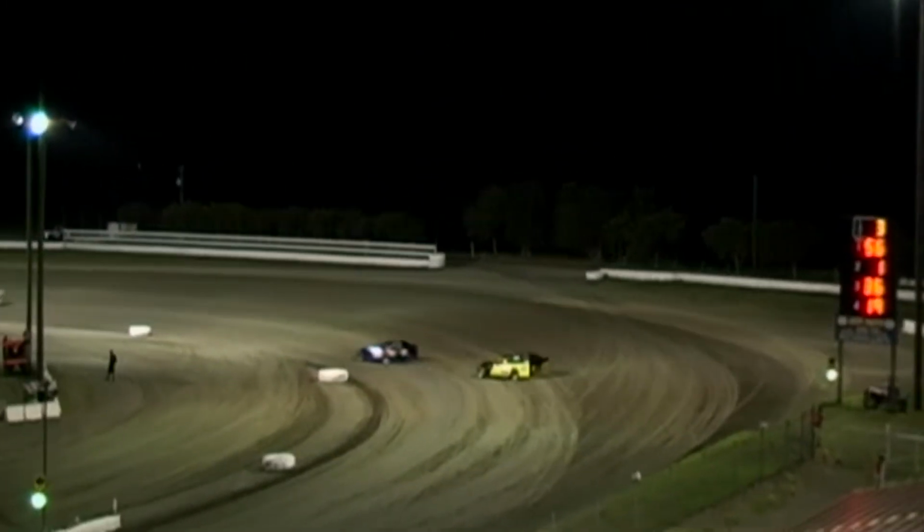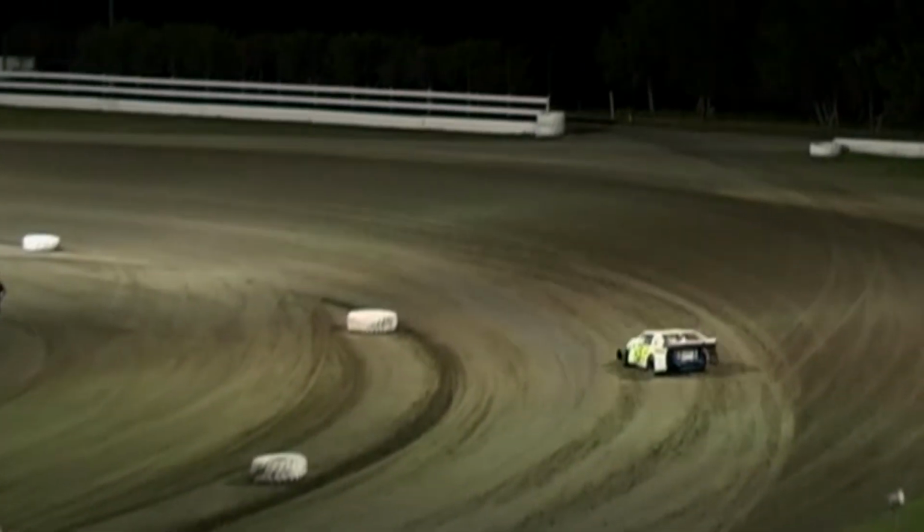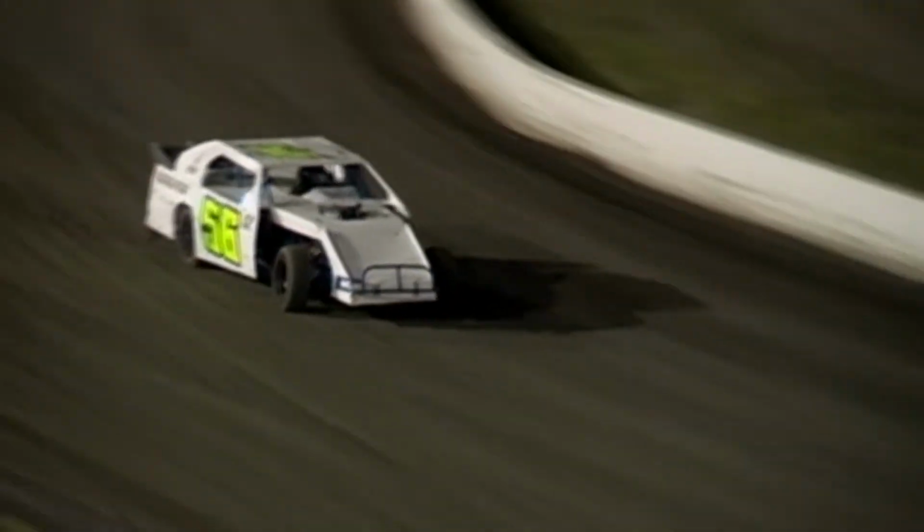Brian Bolden all alone in second. Kenneth Reed running in third. And the number 19 of Jeff McGibney runs in fourth. 2 laps to go for Ashcraft. Off turn number 4, white flag in the air for the number 56 of Stephen Ashcraft. Brian Bolden running in second. Kenneth Reed running in third. Jeff McGibney in the number 19 in fourth.